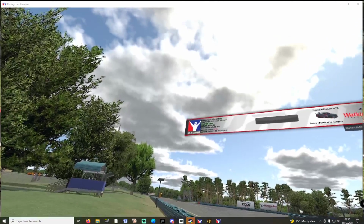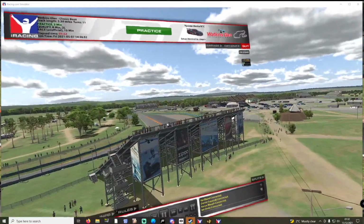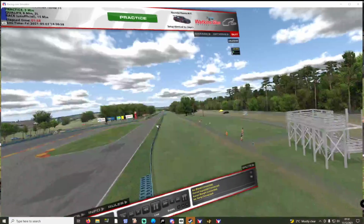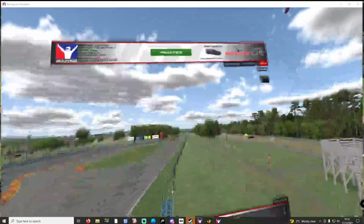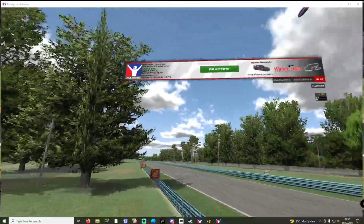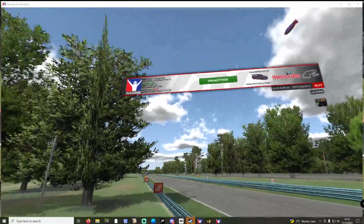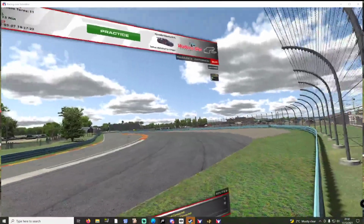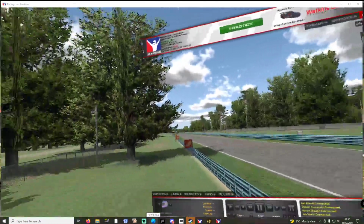We have got 3 minutes of practice, of which 2 minutes have gone. Picture of Jackie Stewart there, the Jackie Stewart grandstand. The picture of Jackie Stewart in the Tyrrell, looks like the 005, not the 006 he won the World Championship in 1973 with, but it could be just not done quite correctly. Watkins Glen has changed a lot since the last time I was here in any type of car.